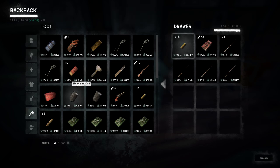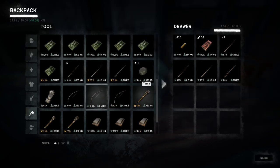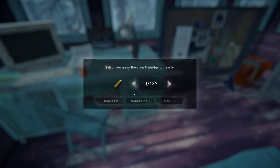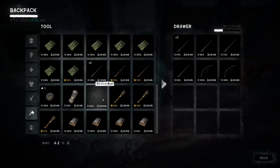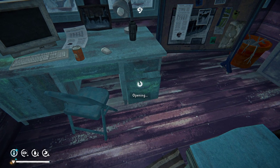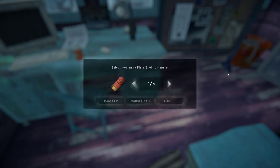Oh yeah, arrows. So what's my arrow situation right now? I've got three bows. Let's drop. That thing's full. Okay, we're going to bring all our ammo. We're going to need it. So now we can drop our spare bows. You know, 11 arrows is pretty good, guys. Unless I run into a moose, but it's still pretty good. Okay, let's drop. Okay, I might need the flare shells. Let's bring them. We're going to bring all the casings.